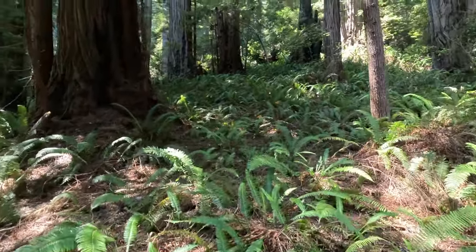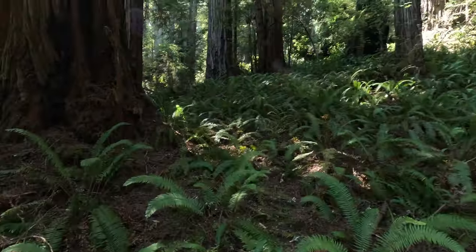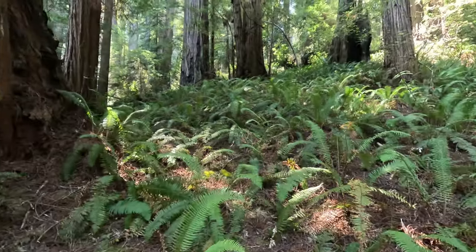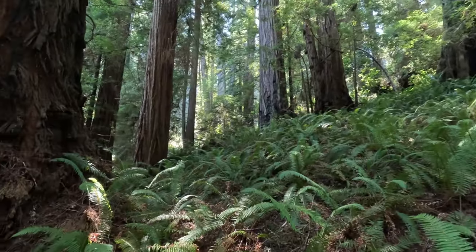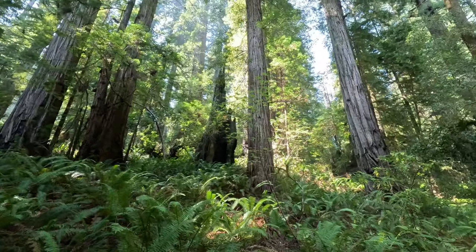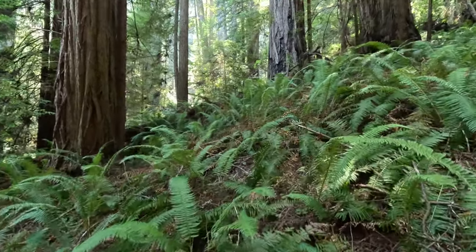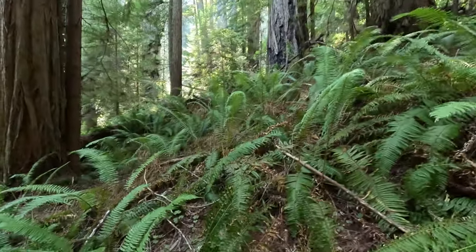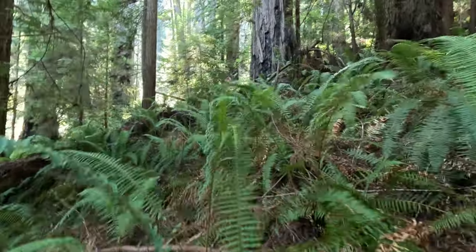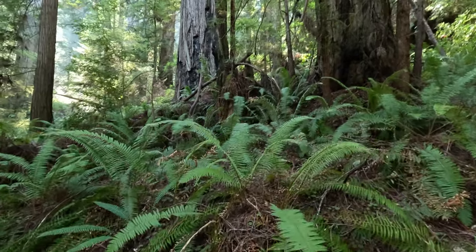I'm now 300 feet from Orion, clearly into the Orion Grove. No question about that. Look around at all these trees. Indeed, the Orion Grove. A little bit more climbing to do through here. Feeling energized knowing that Orion is so close at this point. I'm now less than 100 feet from Orion.